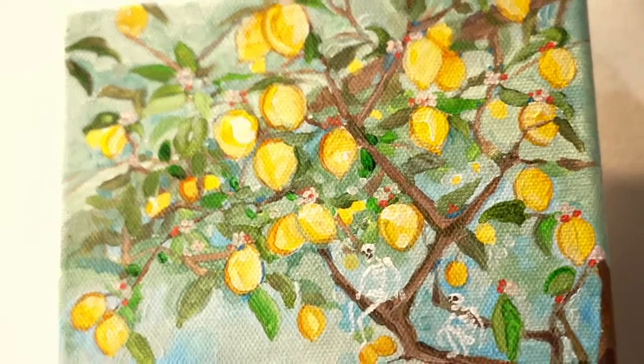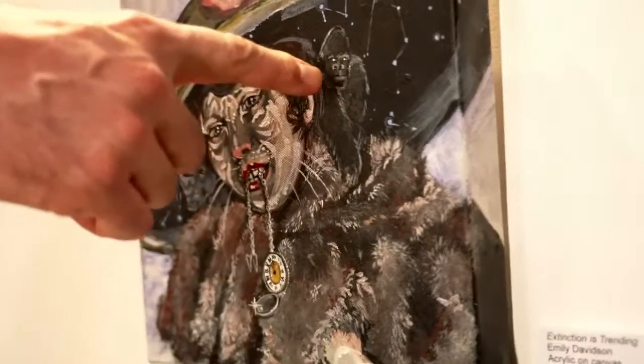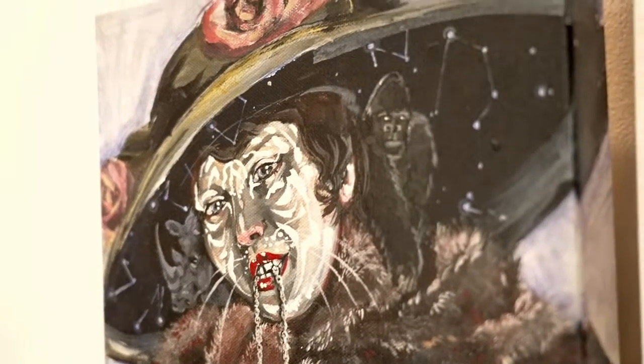How much fun they're having. Yeah. Oh, and this piece here. I feel like Extinction Is Trending with Harambe. I always think of this as Harambe. This guy back in here, he's every coming time, back. Every time I look at this piece, I find something that I never saw before, right?